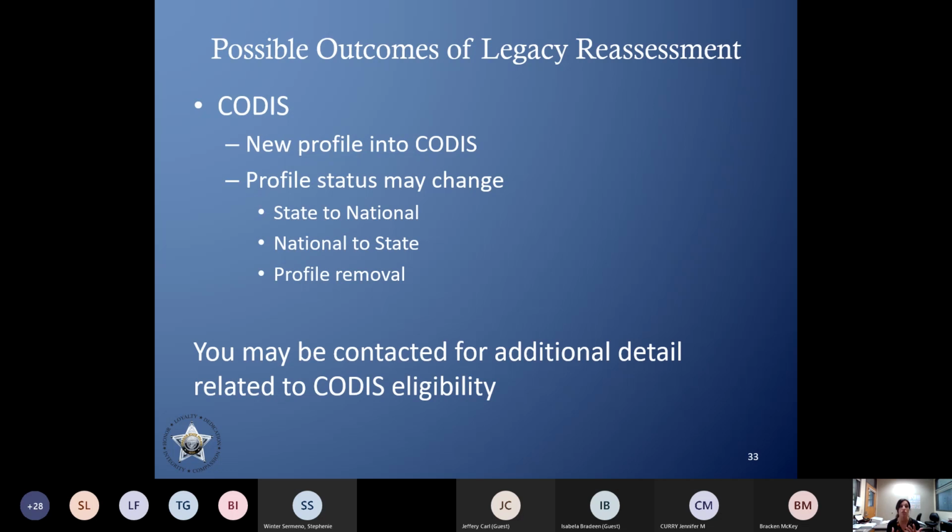You may hear from us asking for additional detail, new reviews of old agency reports, just because we're trying to build the support in our case file as we have it today to support the continued inclusion of that profile in the database.